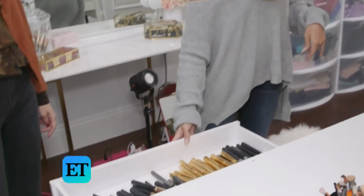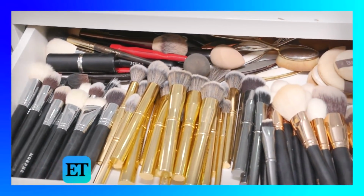Okay, I'm not gonna lie. I would love to lie right now and be like, yes, I do. But my assistant does it for me. Yeah, she's amazing. After I film, she comes in, pulls the dirty brushes, and gives them a clean. So these are the brushes that I use every day.